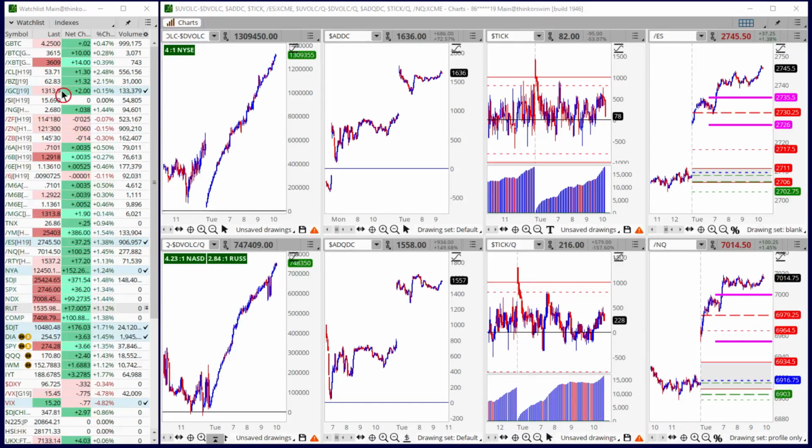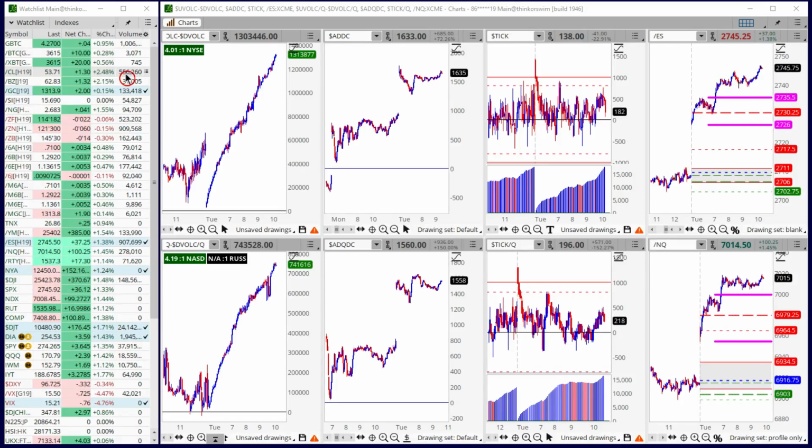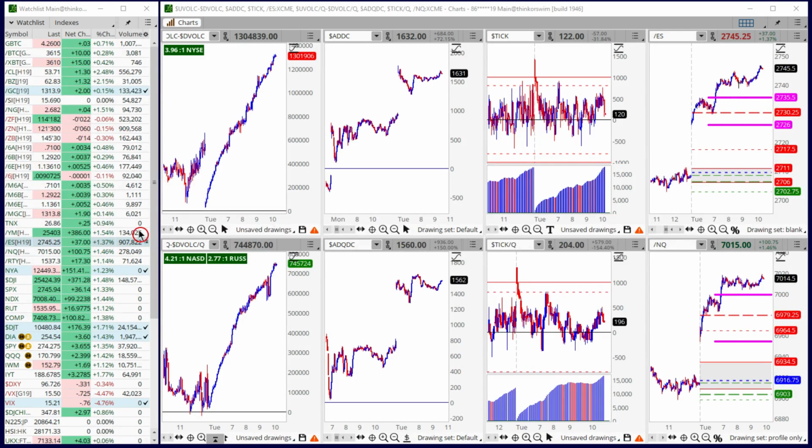And looking at crude oil, the crude is also pretty strong today. It is up closer to 2.5%, up $1.30, and gold is still kind of hovering around that 1313 level, up 0.15%, plus $2. And the ES, the E-mini S&P 500, is up 37 points, and the NQ, the E-mini Nasdaq 100 future, is up 101 points.